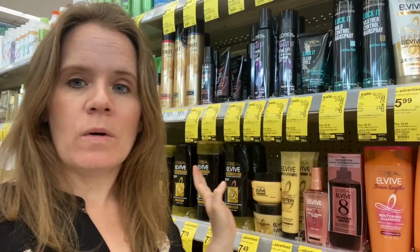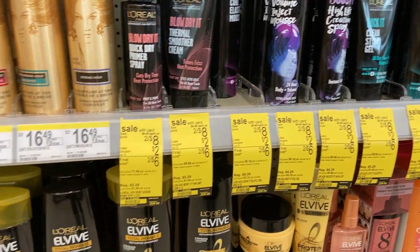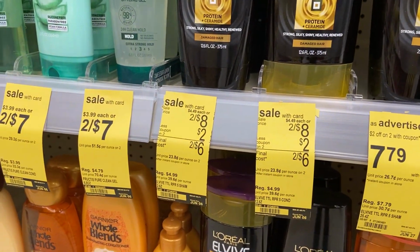We have a new Walgreens month-long booklet. It's good through June 27th, but this week, L'Oreal Elvive and advanced hairstylers are on sale. So Elvive shampoo and conditioner or the stylers, they're on sale 2 for $8. We have a store coupon for $2 off any two, and we have a $4 off 2 coupon that's good for either one of them from the 531 inserts.